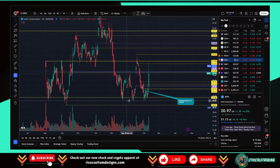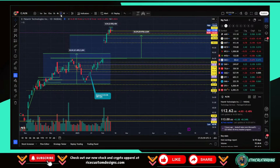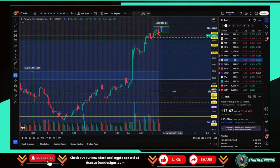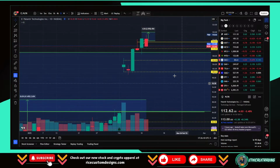It had the strong support zone here, and then nice big buying volume. So that actually could have continuation. But jump over to Palantir, because this is all of our favorite stock for the given time. What do we got going on with Palantir? Daily volume dissipation is to be expected.